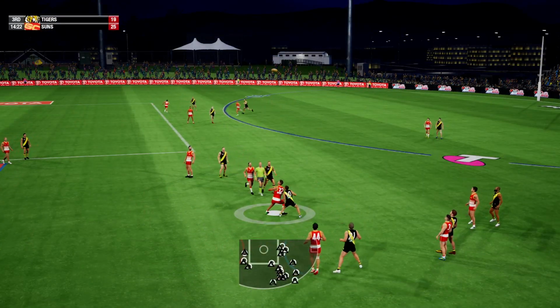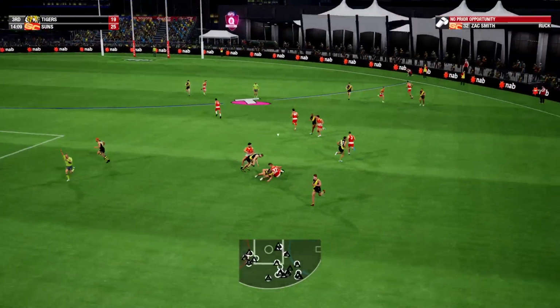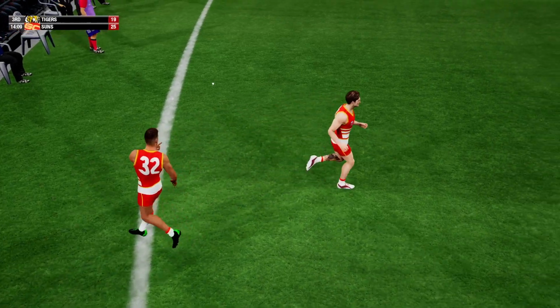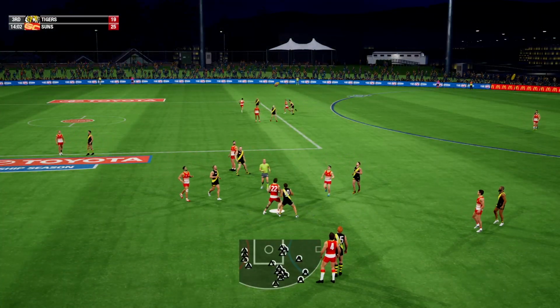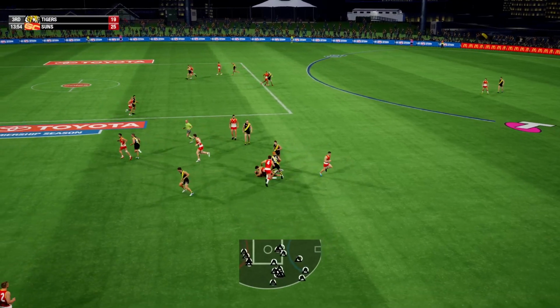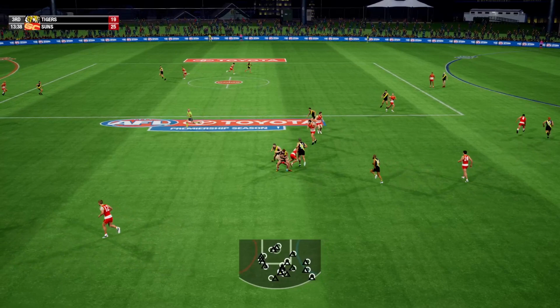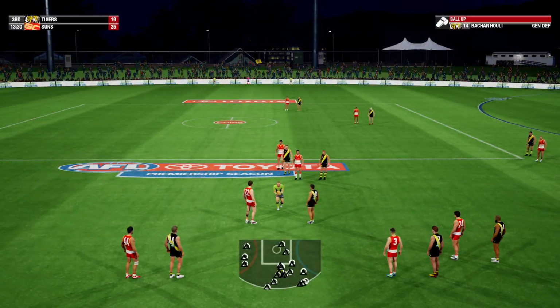Thumps it clear. Being constricted in the tackle. Coaches love to see that kind of tackling pressure. The umpire calls for a stoppage. Clears the contest. He's got the footy in his hands. Turned it over. Missed the target. Gets it away. It's a turnover. We'll get a stoppage.